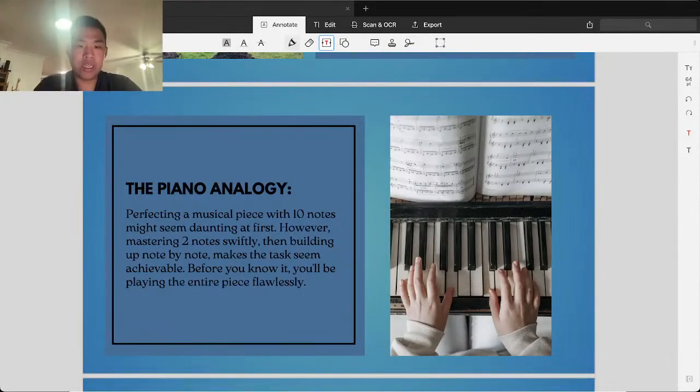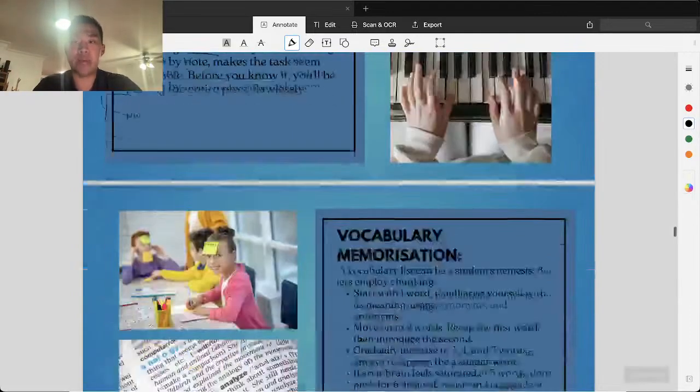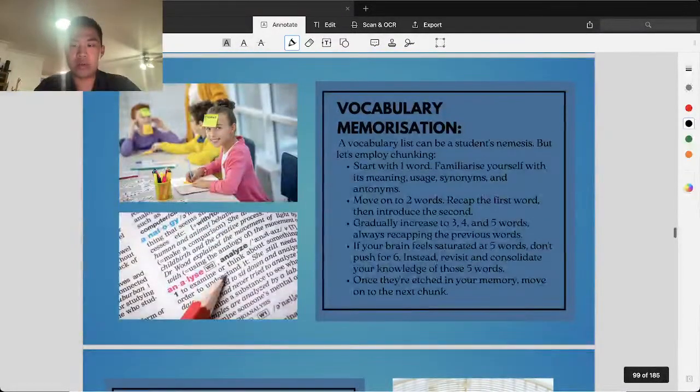A good analogy is perfecting a musical piece with 10 notes might seem very daunting, but if you can play 2 notes swiftly, then you can play 3 notes swiftly, then 4 notes swiftly, and you just start building up one by one, okay? That's what I would do. Same thing in vocabulary memorization.